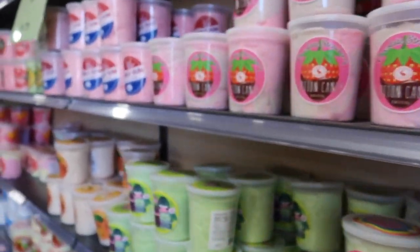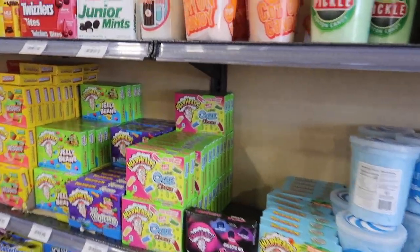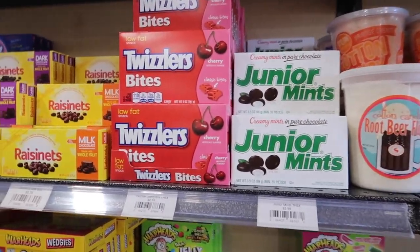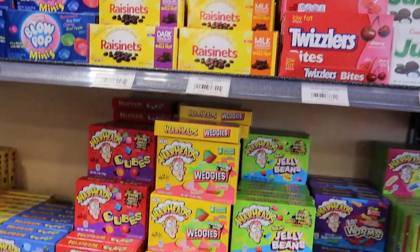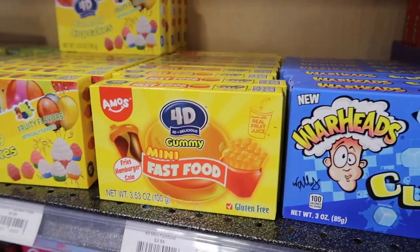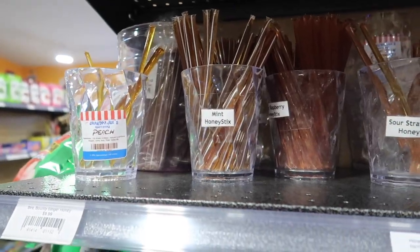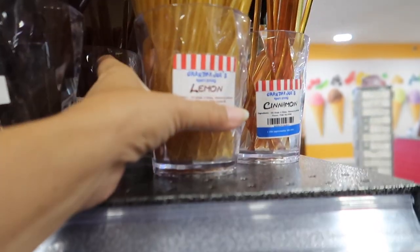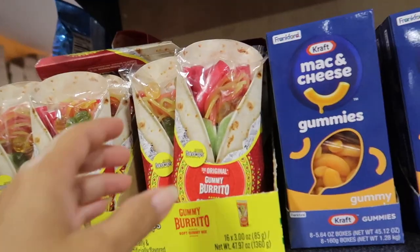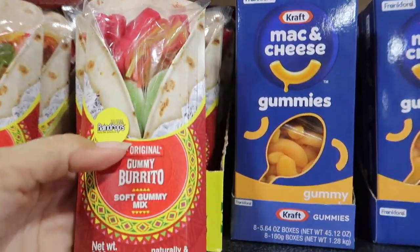We got a whole wall of cotton candy. Looks like movie theater candies here. Yep, it is. Theater boxes, they call it. Mm, fast food. Fries and hamburger. I don't know who Grandpa Joe is other than the one that was on Willy Wonka and the Chocolate Factory. Would you like a gummy burrito? Well, they have it here.